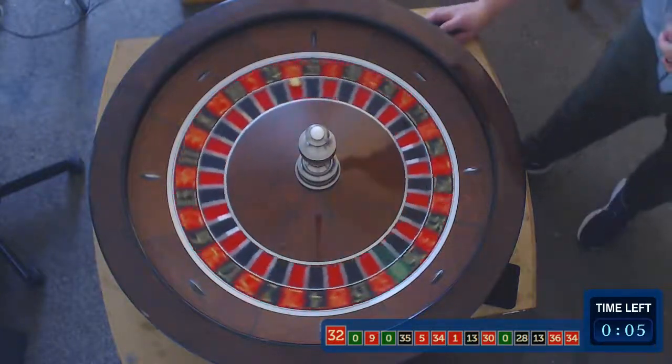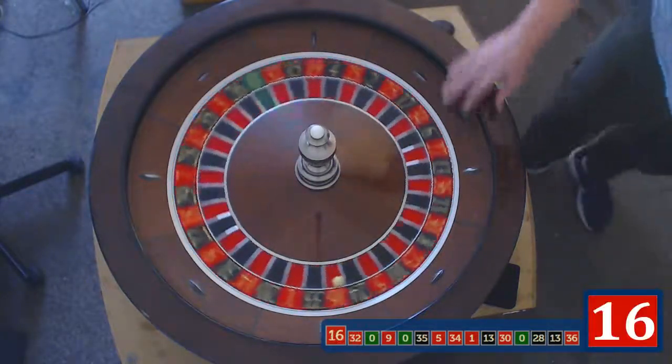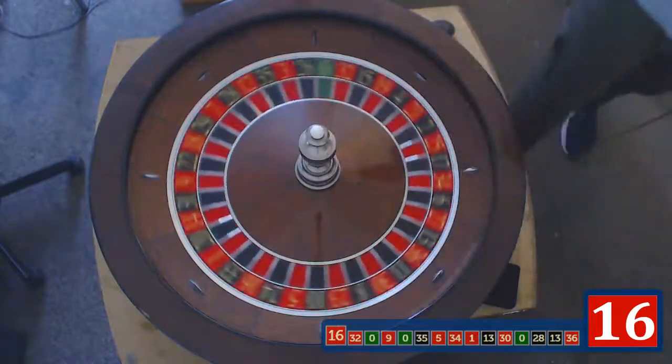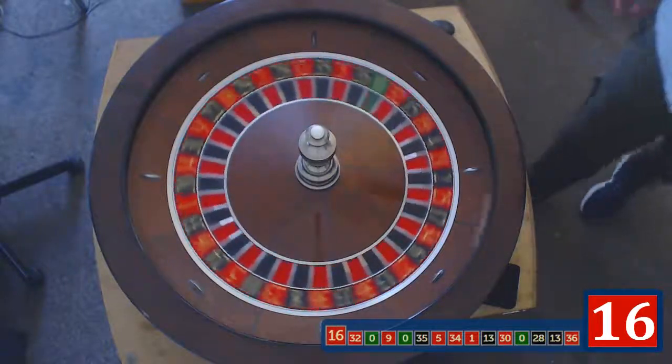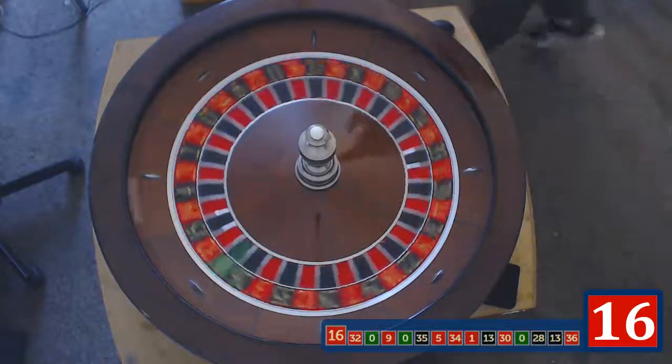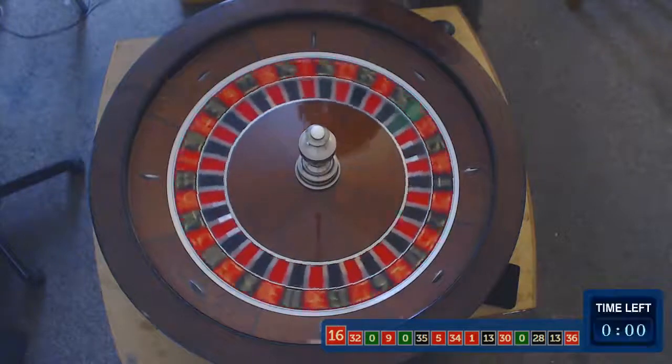Sweet 16, let's get that confirmed. And as I spin, very hasty spin, apologies, that was an awful spin, but I wanted to get one more in. 16, red even low, first column, second dozen, part of the TS section. This is the final spin.